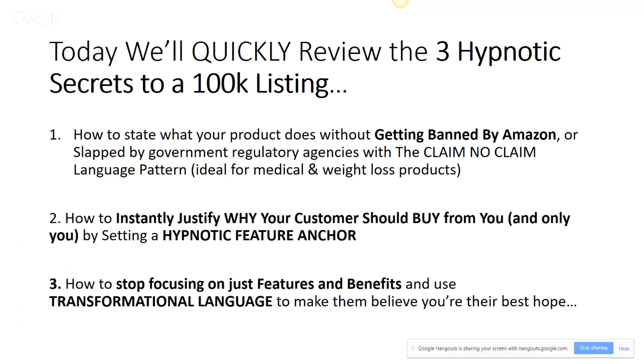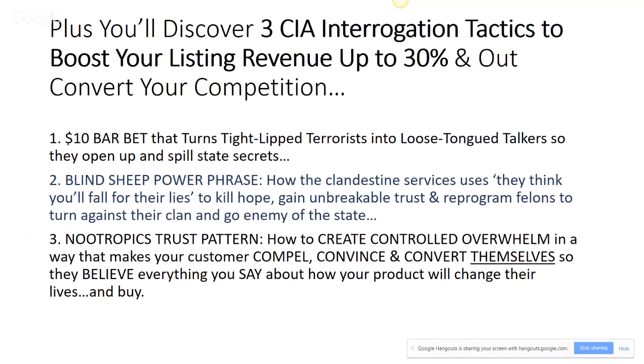And then I'm going to help you understand why you should stop focusing on just features and benefits and how to use transformational language. And that helps them understand that your product is their best hope, right? Even if it's something simple like weed whacker string. And then also after that, we're going to go over a deeper dive into this one. We're going to use the 3 CIA interrogation tactics that can boost your listing revenue up to 30% or better. And it's a really great way to out-convert your competition. And really, these are very simple once you follow along and you understand this.